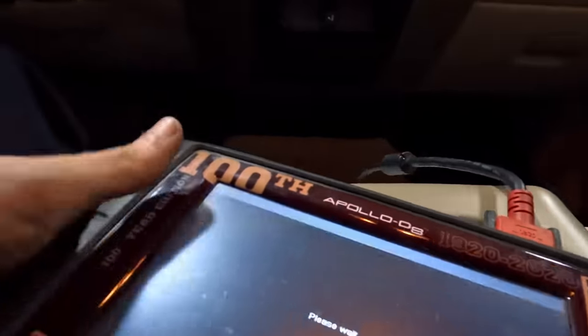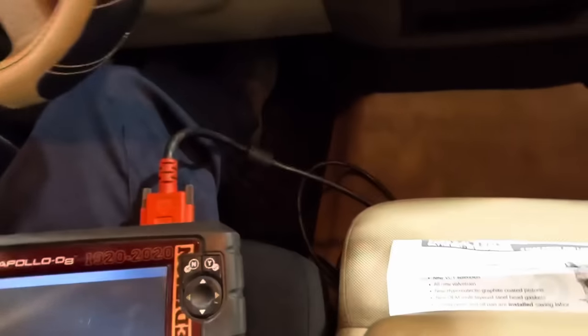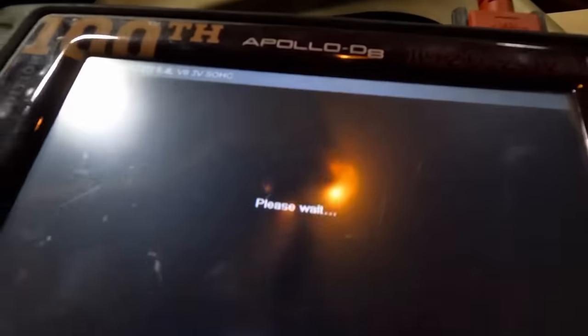Let's go ahead and check our data before we shut her down. And why are we not connected? Oh, my connector fell out. Error, plug connection error. There we go, trying again, retry. Okay, pulling it up. Let's go O2 sensors.